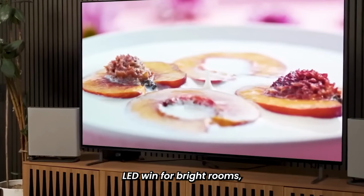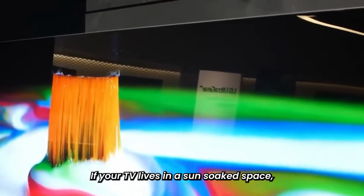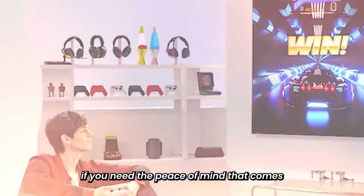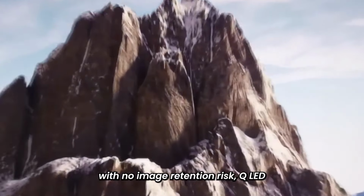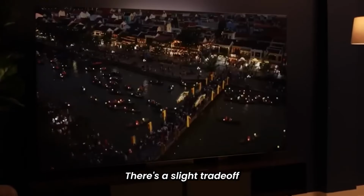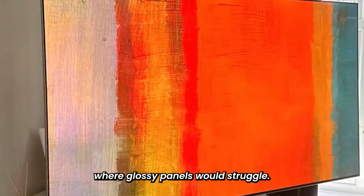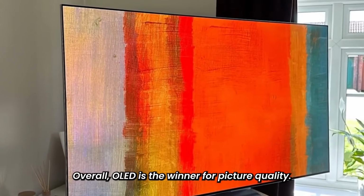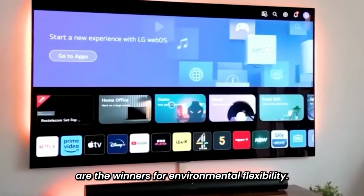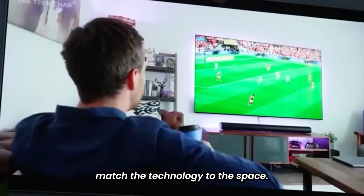QLED and mini-LED win for bright rooms, all-day sports and news, and zero burn-in anxiety. If your TV lives in a sun-soaked space, if you watch a lot of high-brightness content, if you need the peace of mind that comes with no image retention risk, QLED is the smarter pick. Matte OLED bridges the glare gap. It's not perfect, there's a slight trade-off in black level and sharpness, but it makes OLED viable in rooms where glossy panels would struggle. Overall, OLED is the winner for picture quality. QLED and mini-LED are the winners for environmental flexibility. The best TV for you depends on your room and your habits. Match the technology to the space.